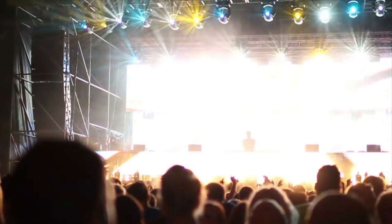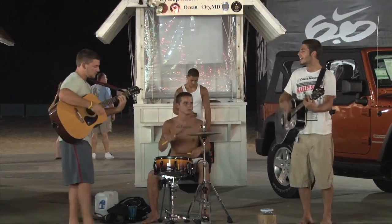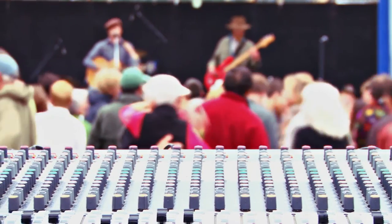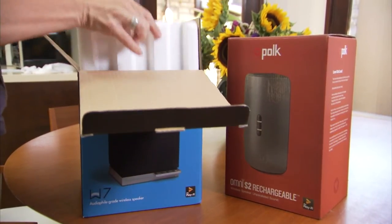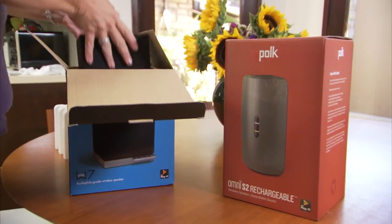Music gives meaning to our lives and experiences. With so many ways to consume music these days, people are looking for a simple way to enjoy and share these experiences. Enter DTS PlayFi, an open Wi-Fi streaming technology that gives you the freedom to send music from any device to any speaker to any room. Hi, I'm Linda Cruz with Designing Spaces, and we decided to check out DTS PlayFi for ourselves.